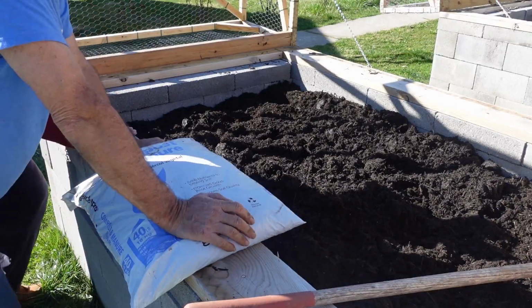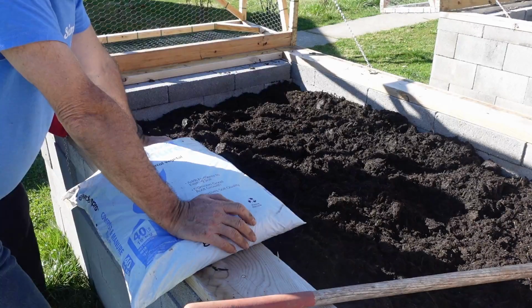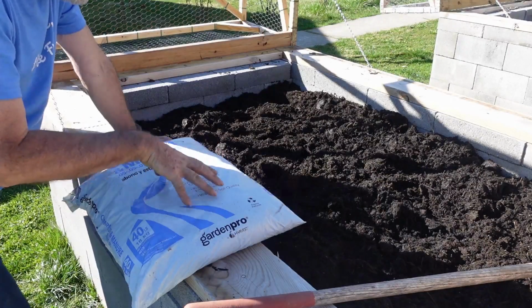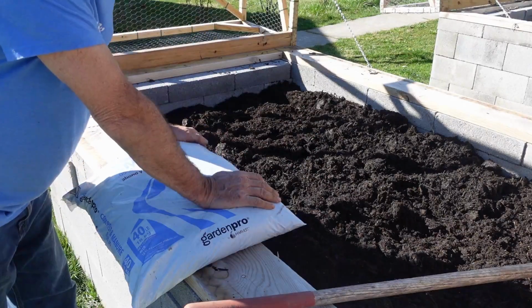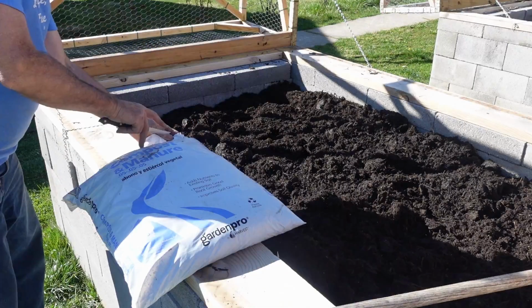Okay, so I thought I was going to use just two of those big bags of soil. It turns out I need three. Two just wasn't enough to cover it. So I'm using three larger bags of soil and then these two small bags of compost. Now this soil already has an awful lot of compost in it. I didn't realize that when I bought it. But I'm going to go ahead and mix these in.